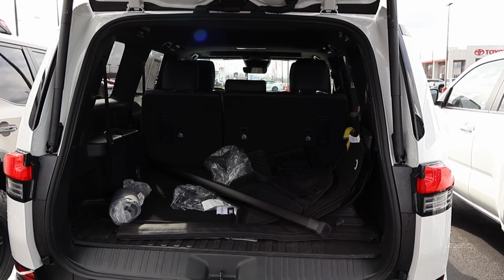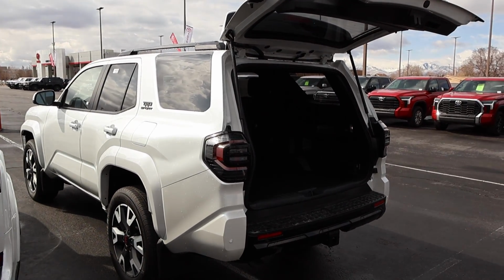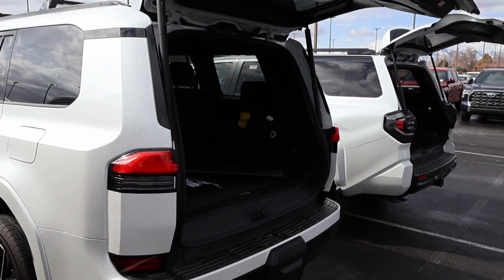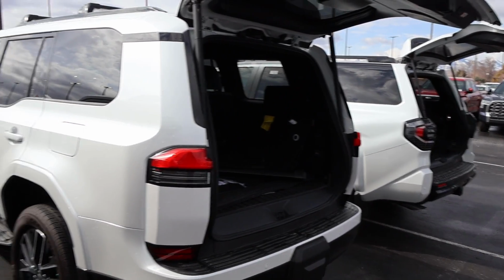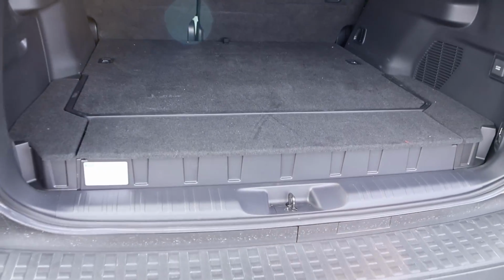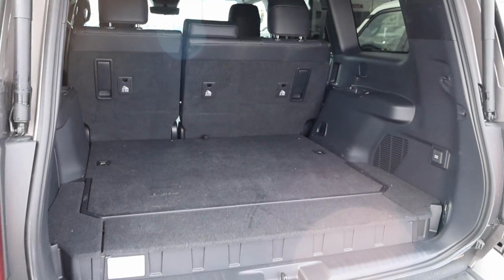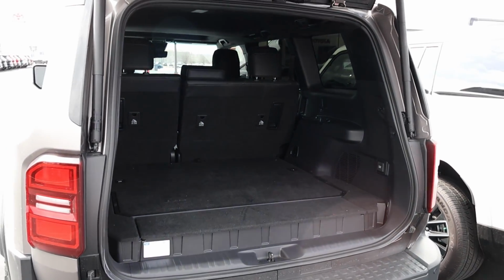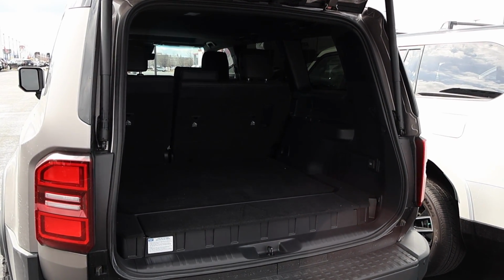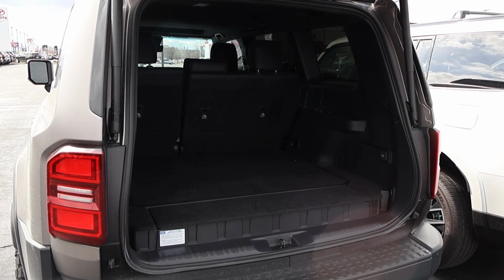And the reason why it has the same amount of space is the boxier design. You guys can see the roof line just sits higher compared to the 4Runner's. And also the GX can come with a third row with certain packages. Now the Land Cruiser is the only one that you cannot get with a third row, and that's because of the hybrid battery pack here in the rear. And so this one has the least amount of cargo space out of the bunch, or at least it looks like that visually, because it's pretty similar to the GX, but then less because of the hybrid battery.